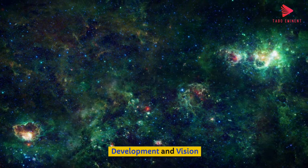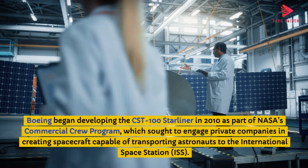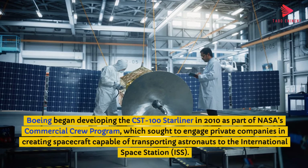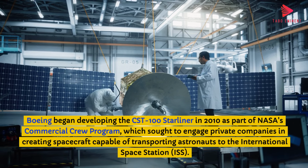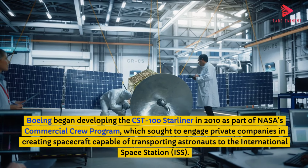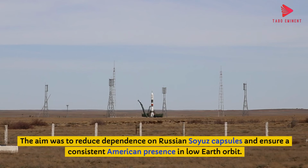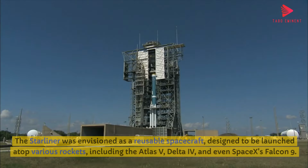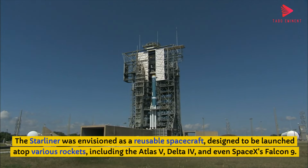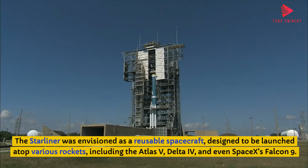Development and vision. Boeing began developing the CST-100 Starliner in 2010 as part of NASA's Commercial Crew Program, which sought to engage private companies in creating spacecraft capable of transporting astronauts to the International Space Station, ISS. The aim was to reduce dependence on Russian Soyuz capsules and ensure a consistent American presence in low Earth orbit. The Starliner was envisioned as a reusable spacecraft designed to be launched atop various rockets, including the Atlas V, Delta IV, and even SpaceX's Falcon 9.